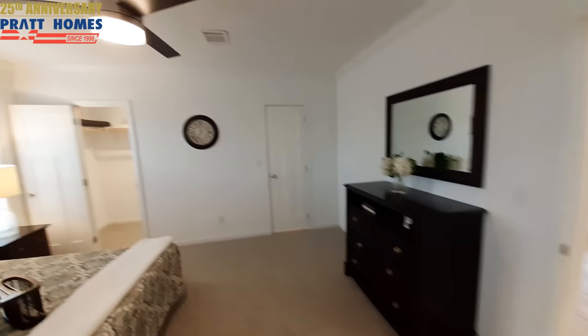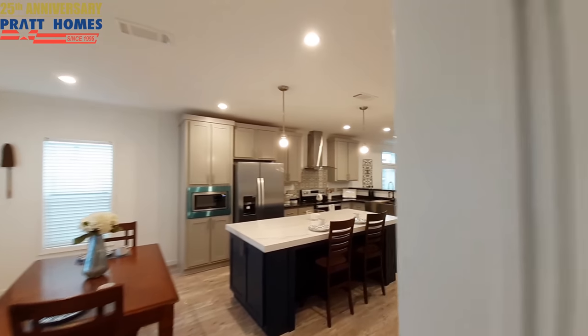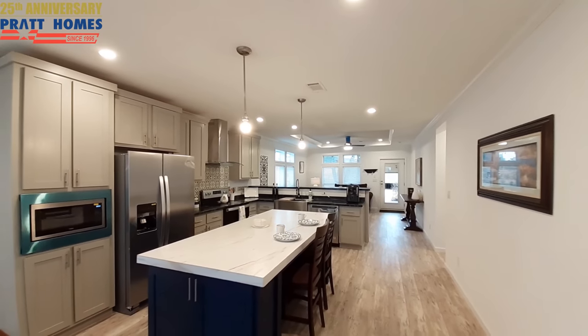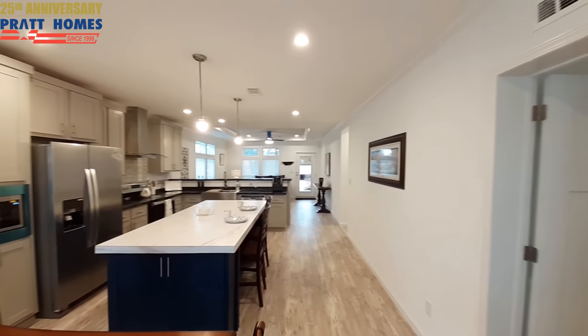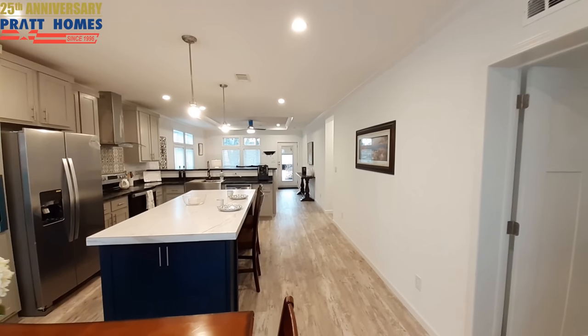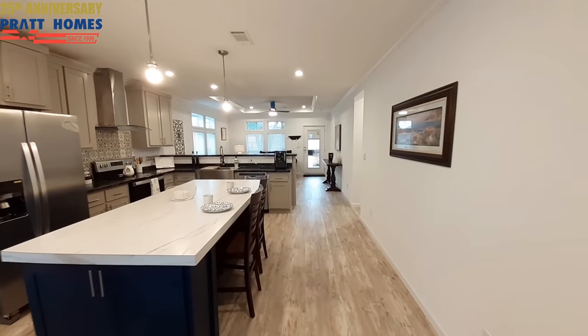And I would hope that all you good looking folks, yes, you're all good looking, well, go down there and leave me a comment down below. What do you think of this style of floor plan with all the rooms on this side of the home, all the living space on this side? Let me know what you think.